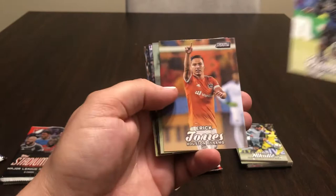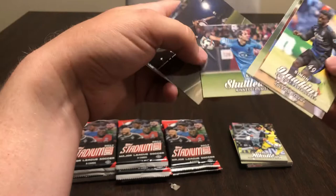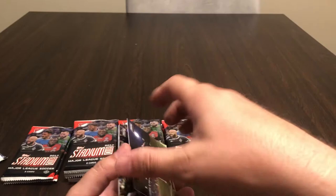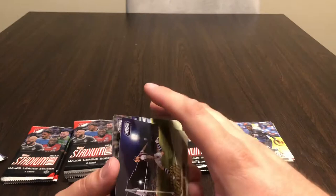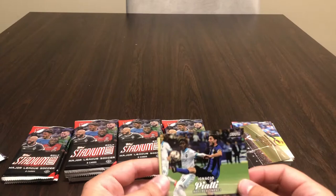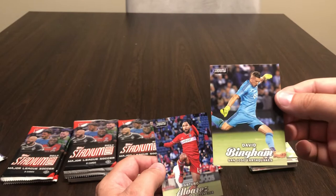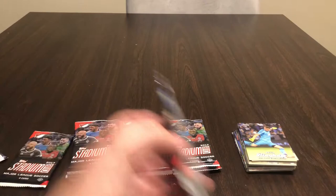Man. It's incredible how unfamiliar I am with soccer. This is some kind of gold. Gashi, Colorado Rapids. Oh, I wonder if these are all MLS, Major League Soccer. Okay. That's probably why I'm not coming across anybody I know, because it's American soccer. Montreal Impact. David Bingham, I know that name. I don't really know much about him, but I've heard it. I didn't even realize it was Major League Soccer when I bought this, that's funny.